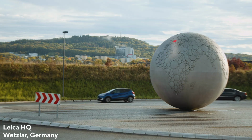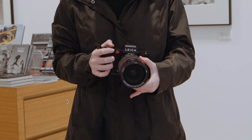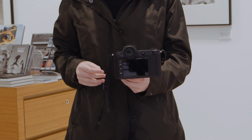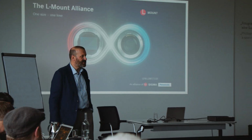This is in Wetzlar, Germany, where Leica brought us to show off their brand new SL2, their second generation full frame mirrorless camera with a 47.3 megapixel sensor. So many megapixels, full frame, I love it.